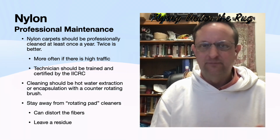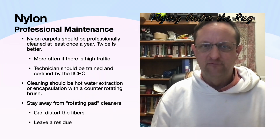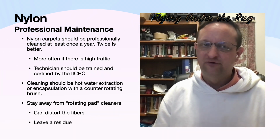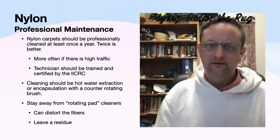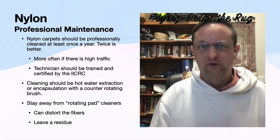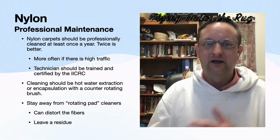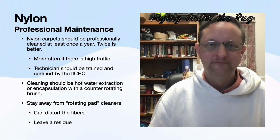Water extraction second best. Encapsulation, in my opinion, would be the third best way of maintaining your carpet. With encapsulation, you want to make sure you're doing it regularly and rinsing it with a hot water extraction every so often. So you can get about two or three encapsulation cleans for every hot water extraction that you're going to need to be doing. Okay.